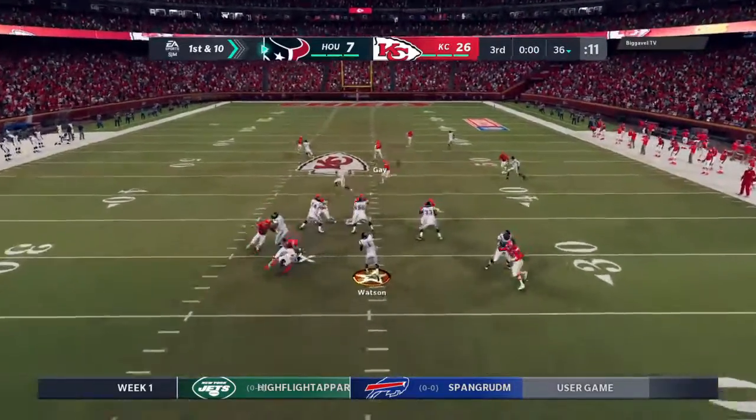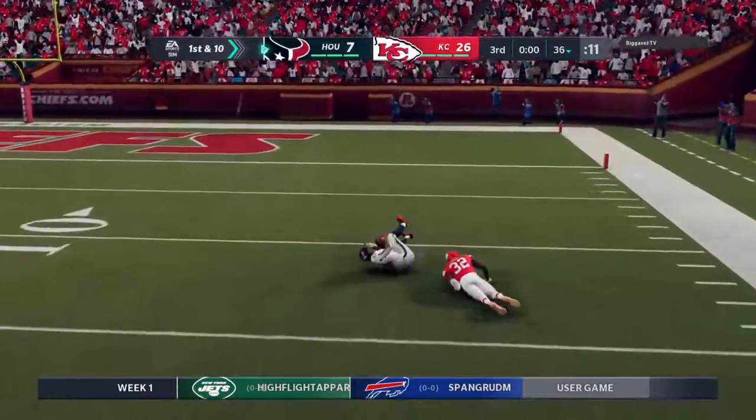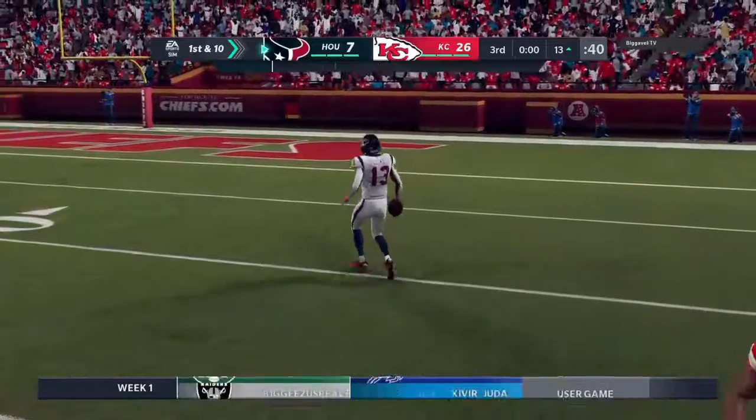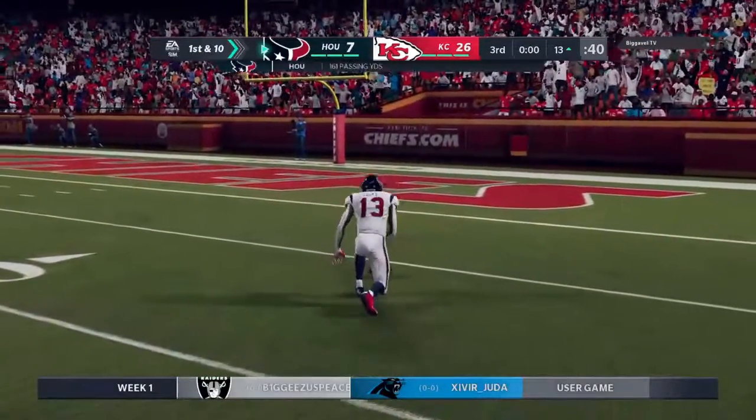Now a 1st down throw, Watson. He's letting it fly for Cooks. That's caught inside the 20. Then he will finally be taken down. But how about that play? It's a big one on the final act of the 3rd quarter.